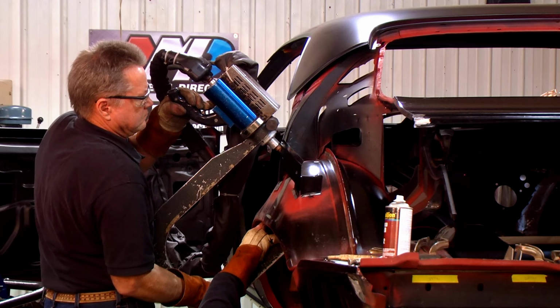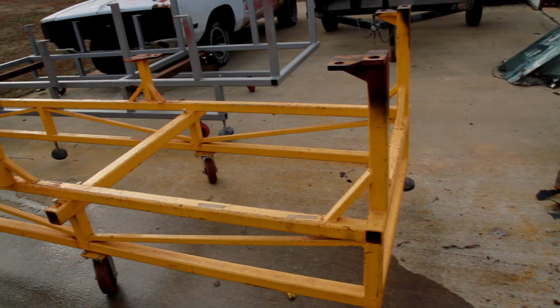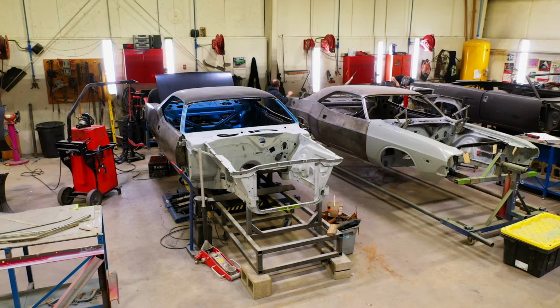That car had an enormous amount of metal, but watching them build that car is what inspired me to build our frame jigs that you see us using today. That's how they were able to build that one. Everything is in the right place because of this jig. We borrowed a branch from that tree, and that's what we use today.